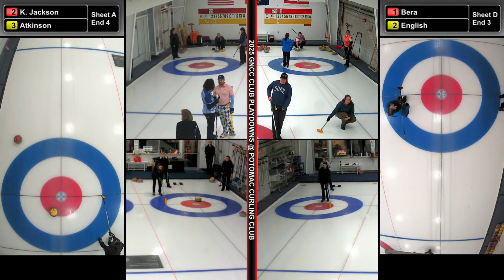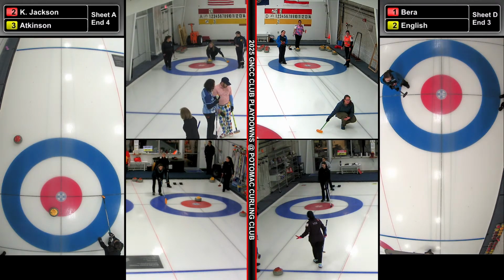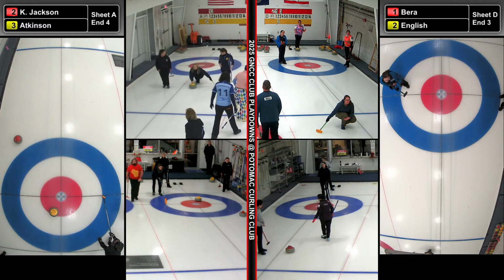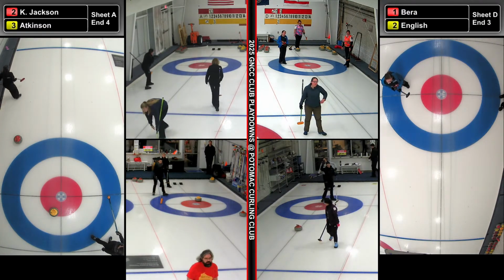Okay, let's see if Team Smith can pull it together, and they're not out of this game. They just need to score 2 here. Would get them back in this. Got a few ends left to play.